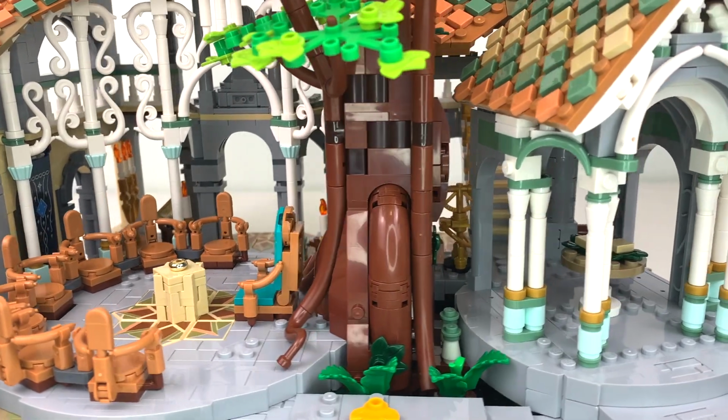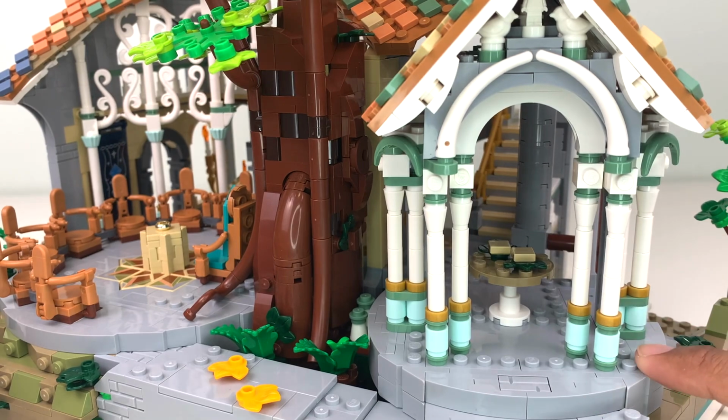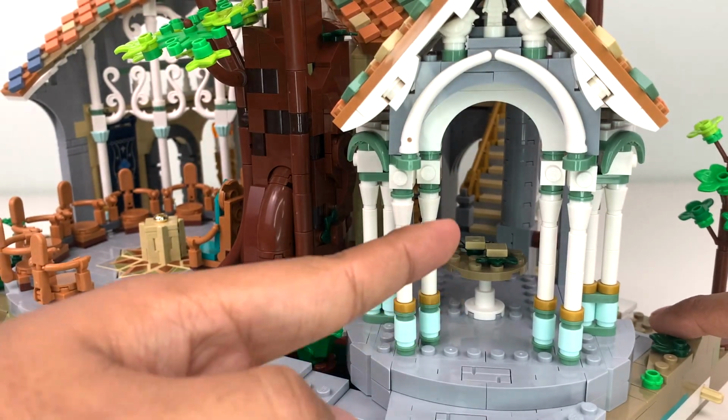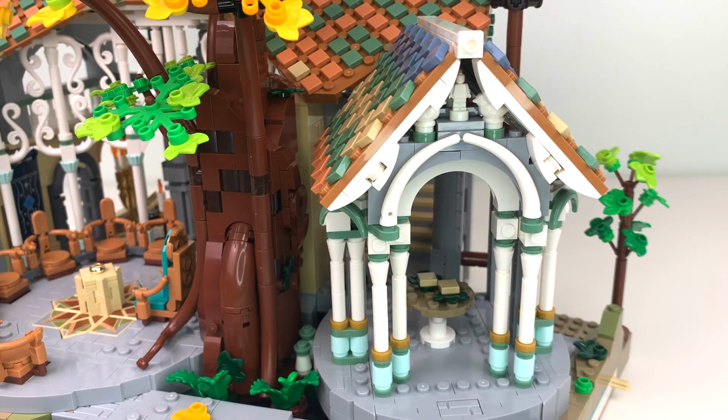And there's actually some really cool details in here that I didn't expect. Like, if you go up into the pavilion, you've got steps to the back, which I wasn't expecting. And you've even got a whole staircase up to the 2nd floor of the building, which is not something that I knew about before I actually built this set myself. Since we ended up at the pavilion, I guess we'll just take a look at that first.